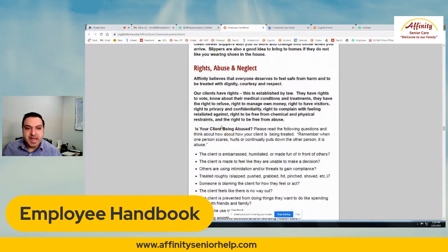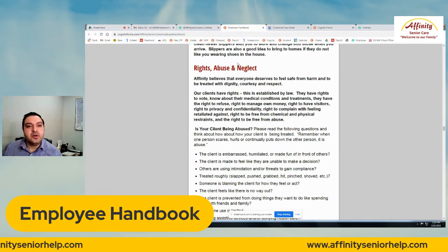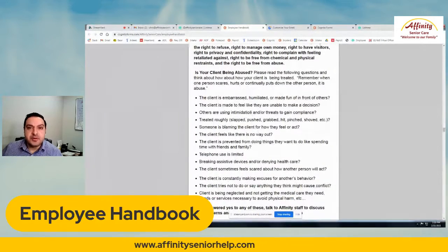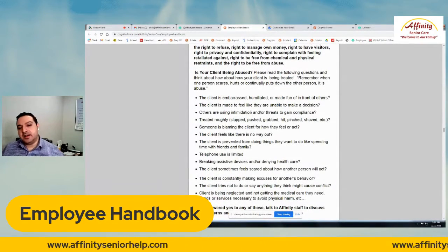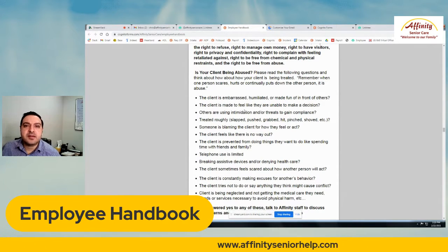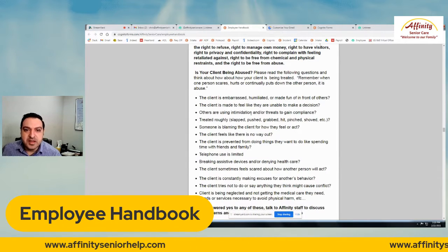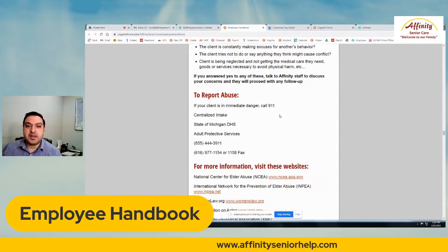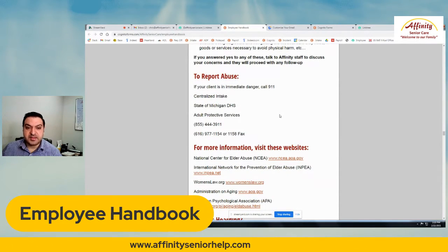As you keep scrolling down, the rights, abuse and neglect. Clients can sometimes be abusive verbally or physically, and we need to report that right away. We have an incident report system, so when there is an incident, you report it to us. We send you our incident report link via your mobile phone. You fill that out, and then we will contact all parties to get a good common ground of understanding of what the situation is, so we can move forward, always moving forward.